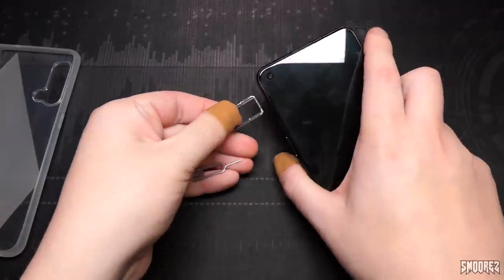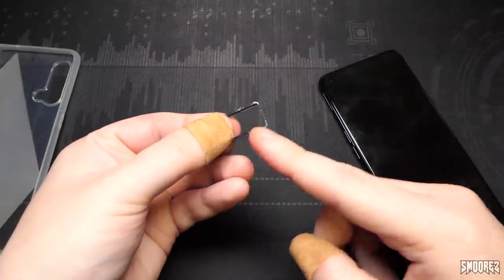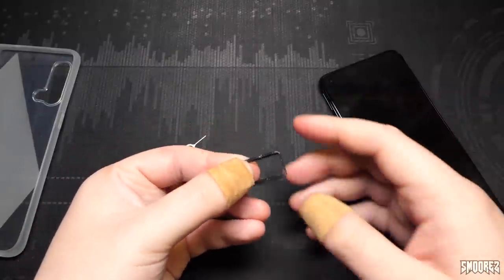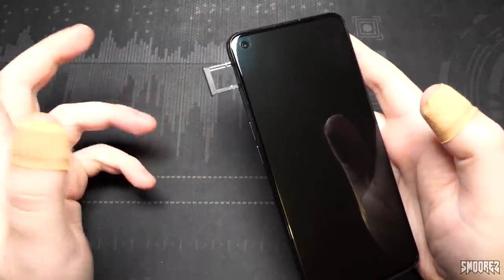Popping out the SIM tray, we just have the little dual SIM configuration like so. I'm going to fill it with 2 SIM cards. I'm going to put a Telstra SIM as the main and a Vodafone SIM as a secondary and see if we do get 5G reception on this device. And because there is no IP rating on this phone, the SIM tray does not have a rubber ring around it, but they could have included one just in case.